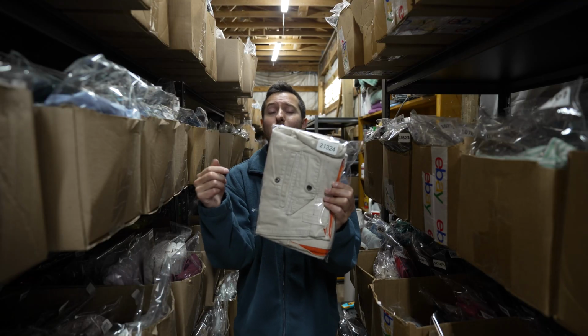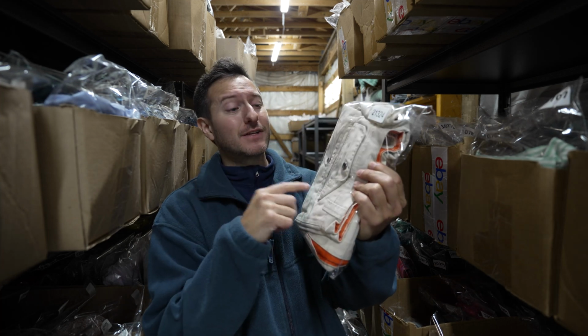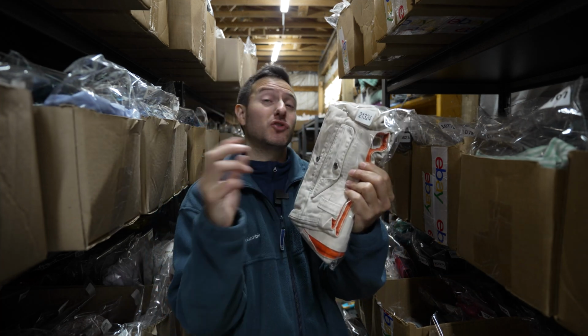Sold these men's shorts by the brand Side Out. They are a canvas chino short, and they sold for $12.50 plus shipping.